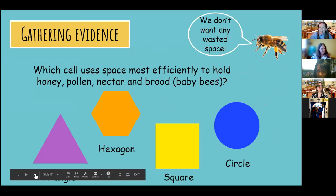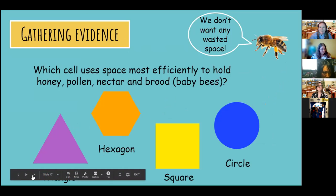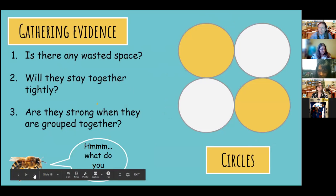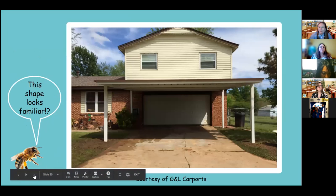And then we get into the math. We get into the fact that, okay, these are the shapes that we are going to investigate. They are the most typically named shapes and considered. We work through gathering evidence on each shape, on each criteria that we have listed that the cells must do for us. We look at each of them individually as we decide, is there any wasted space? If you are a wax maker bee, you have to fill that space. Is that an efficient use of your time?